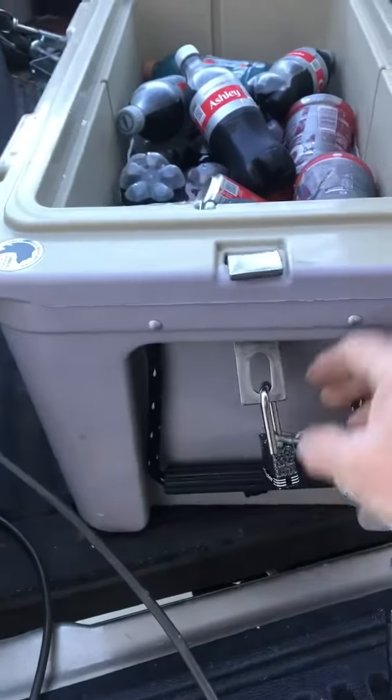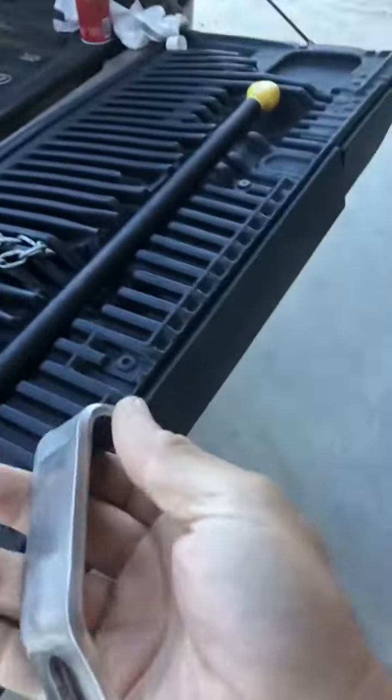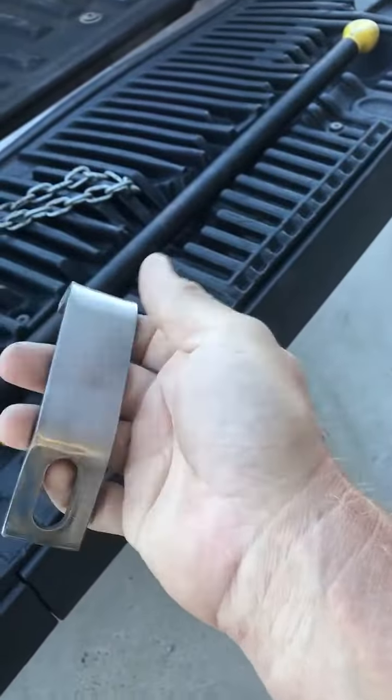We've got quite a few of them made. If you're interested in one, let me know. Also looking for a distributor to try to push some of these out.